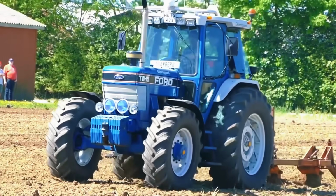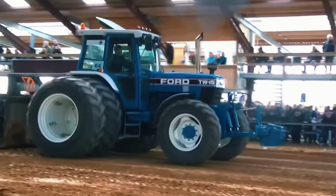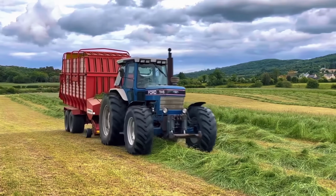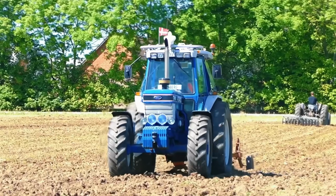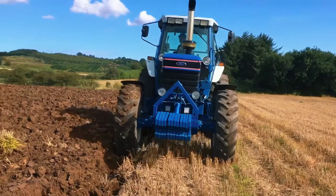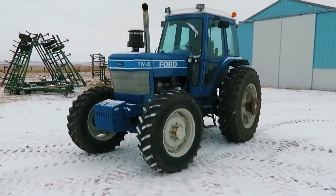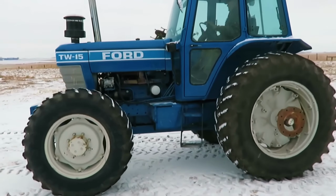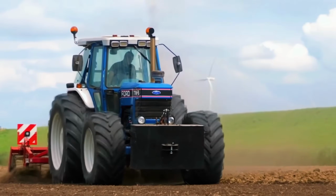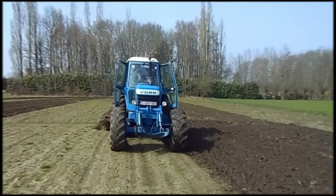Inside, Ford's deluxe TW cab introduced stronger climate control, reduced noise, and wide flat glass for superior visibility, transforming 12-hour field days into something far more manageable. Muscular styling, massive rear tires, and that unmistakable 401 diesel sound, the TW15 didn't just continue the big iron legacy, it intensified it.